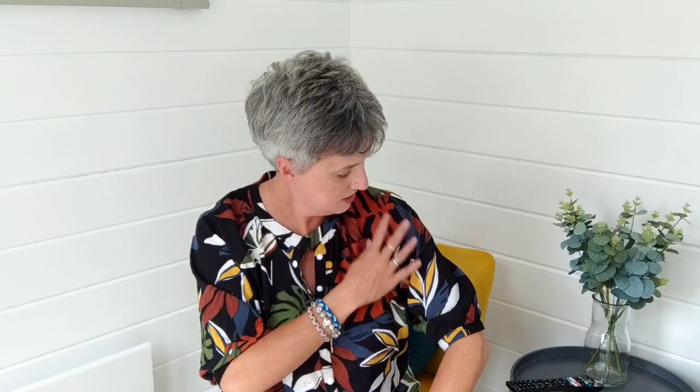Because it's got raglan sleeves, it's more of a drop shoulder finish, isn't it? Of course it is. So that's something to consider. I'm just looking at the roundness here, and that's what creates that.